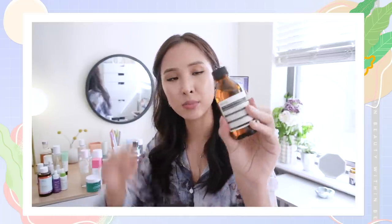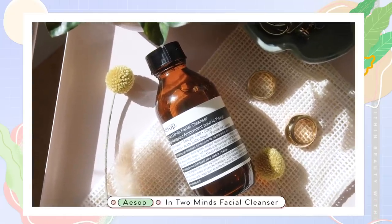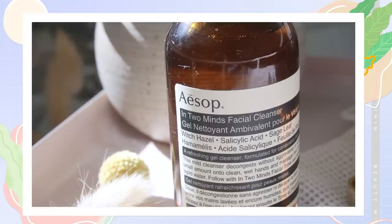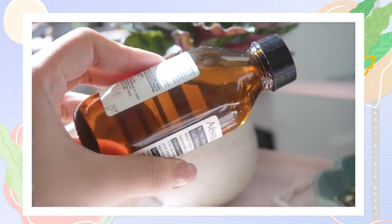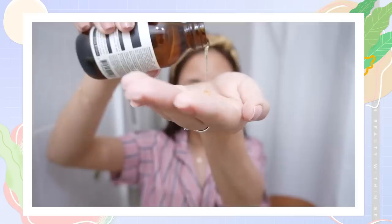Another salicylic acid product I have that I love is the Aesop In Two Minds Facial Cleanser. So this one has that typical essential oil, herbal smell. It's also got witch hazel, sage leaf, and the salicylic acid. This one has a light lather to the skin. I don't like the fact that it doesn't have a pump, because then you just end up potentially wasting a lot of product, but I like the aroma of this. It feels like you're in a spa.